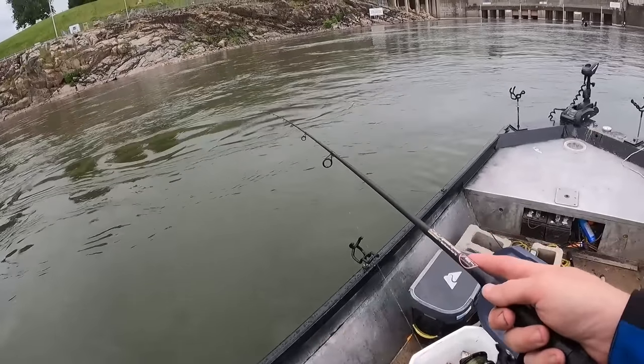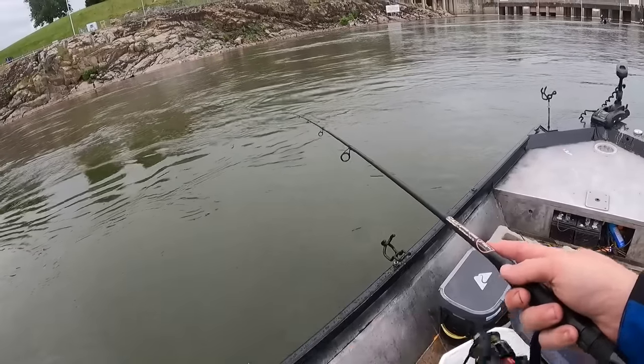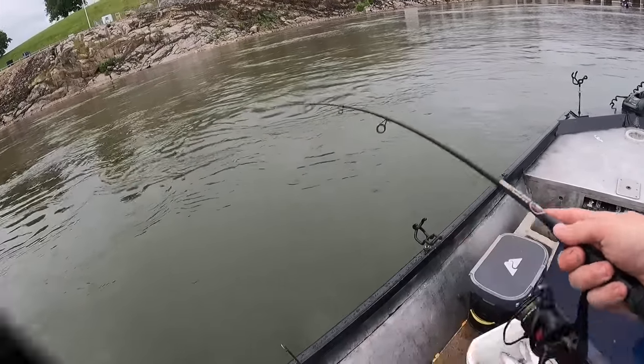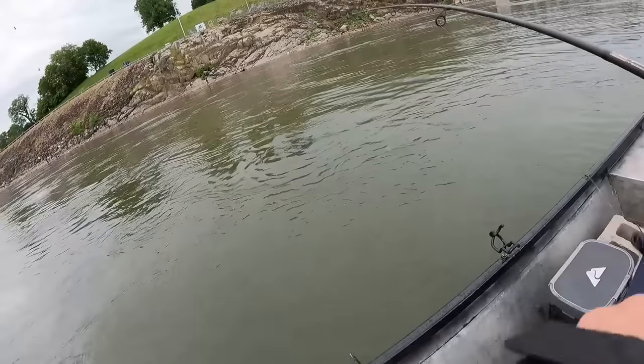I'm glad they turned the other gen on because it pushed this seam out further away from the bank and I don't have to be as close to the paddlefish people and get snagged up. Look, they're busting right there in front of me. There's one. There's one. Yeah. Come on. God, this is fun.